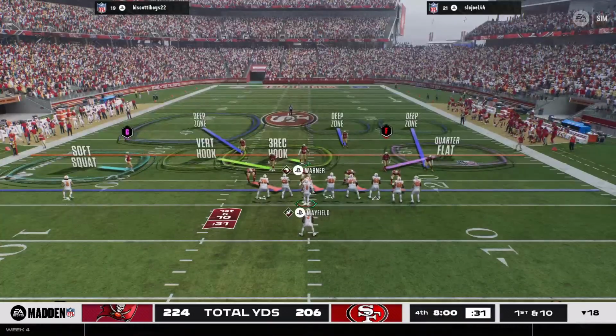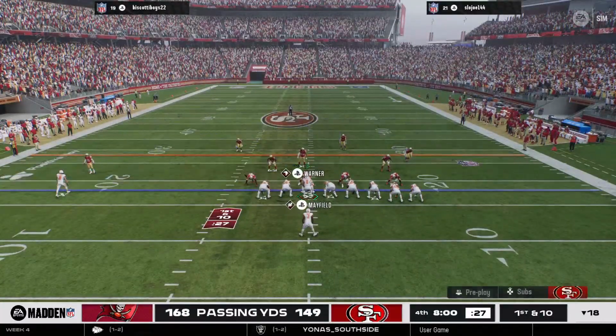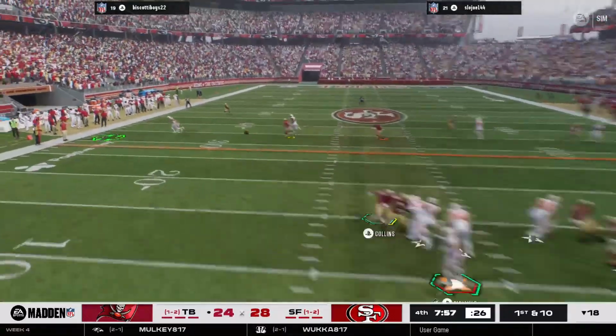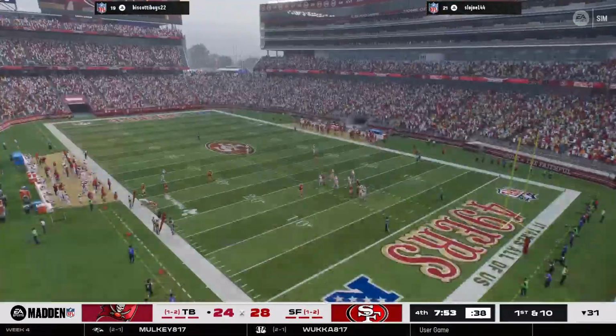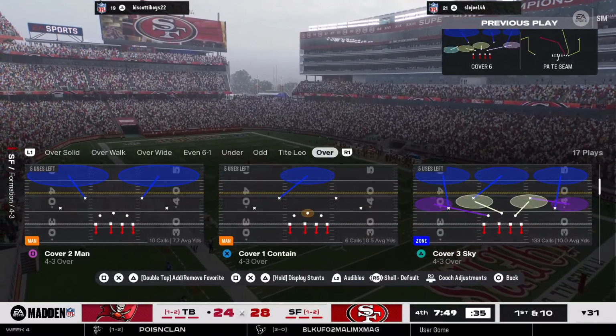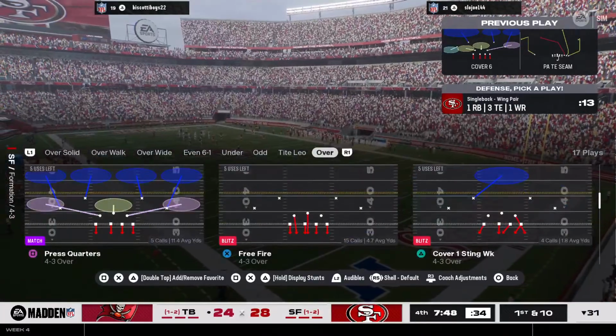Tampa Bay bringing the offense to the line. It's first and 10. Baker now off the play fake. Has him running the comeback. And he's going to be brought down up at the 31. Give him 13 on that play. And that will be a Tampa Bay first down.